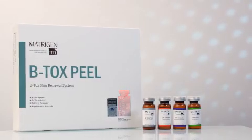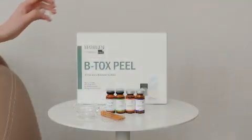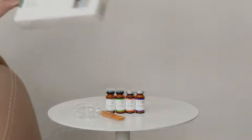The choice for beautiful and healthy skin. Matrigen B-Tox Peel. Medical cosmetics born with a belief for beautiful skin.